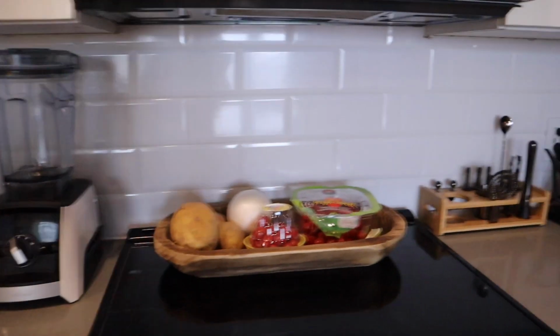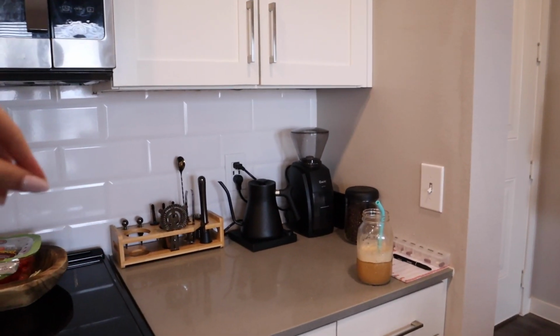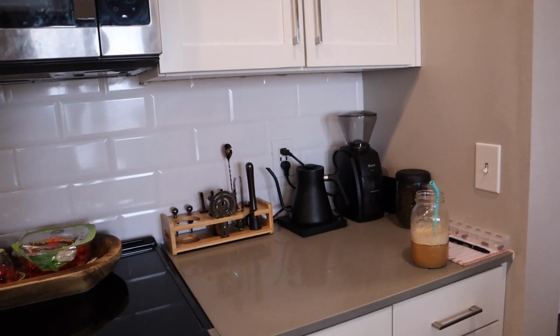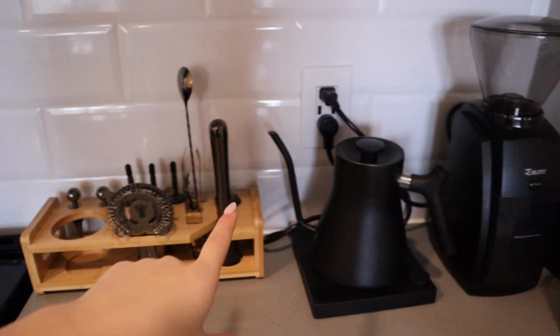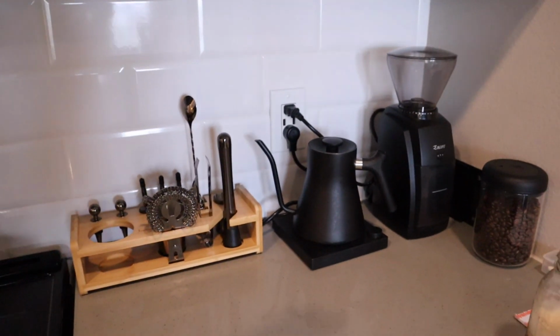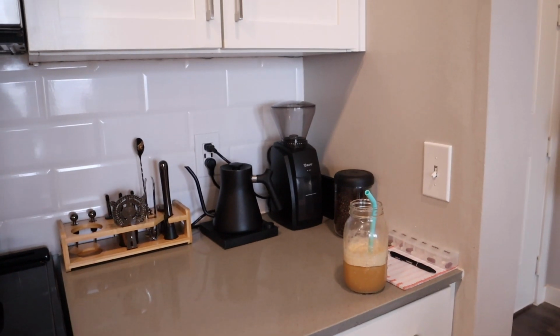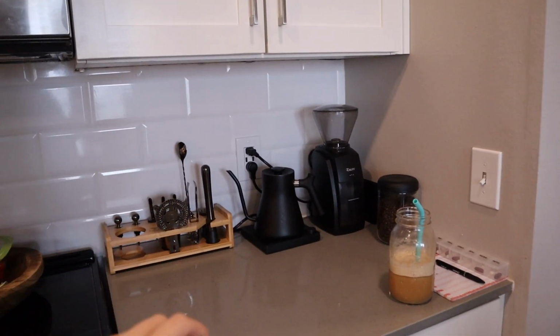We moved our blender because Jameson has a really cool new coffee and cocktail setup that I'm super excited about. But this is some of the new cocktail stuff that we got, and then we have some new coffee stuff, and we have a cocktail smoker coming in today. So that's all gonna go in this corner, and I like that it's all like in one little area for all of our drinks.